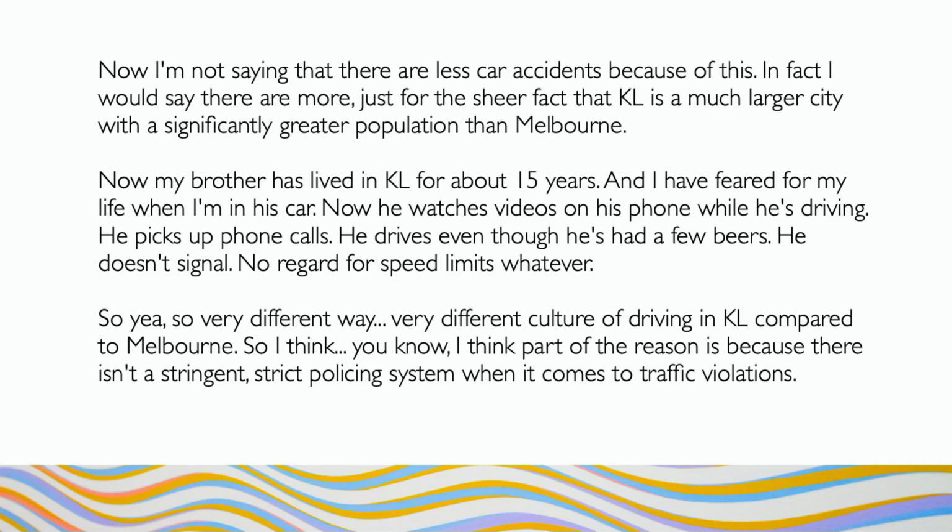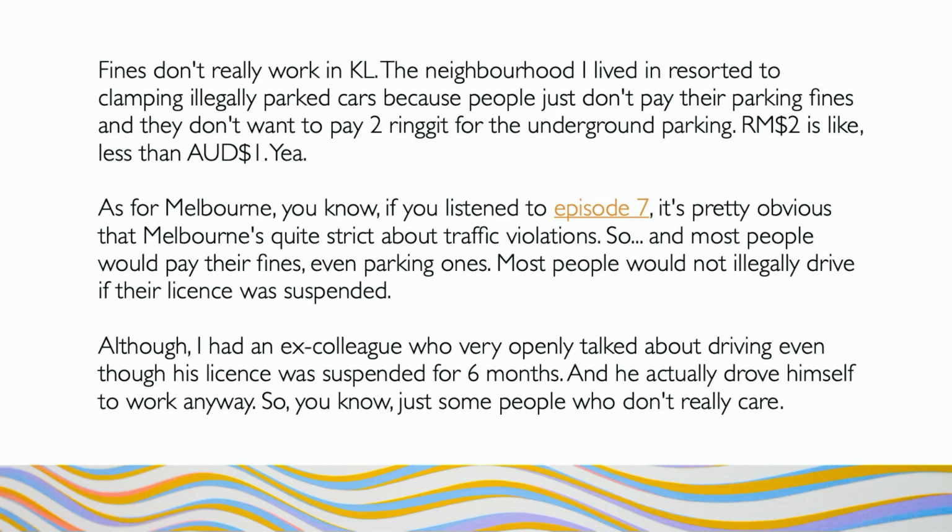So I think part of the reason is because there isn't a stringent, strict policing system when it comes to traffic violations. Fines don't really work in KL. The neighborhood I lived in resorted to clamping illegally parked cars because people just don't pay their parking fines, and they don't want to pay 2 ringgit for the underground parking. And 2 ringgit is like less than $1 Australian. Yeah. And as for Melbourne, if you listen to episode 7, it's pretty obvious that Melbourne's quite strict about traffic violations.